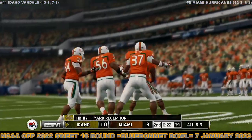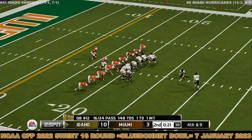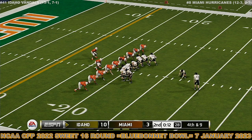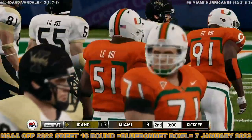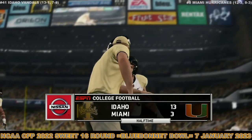Here's the throw, and I don't think he got anything on that. Idaho can make this a two-possession game with this field goal. He gets it up, and he got it. We've reached halftime, and there's an upset on the horizon. 13-3, Vandal.